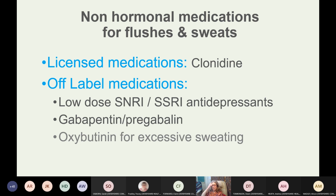gastrointestinal upsets. Gabapentin and pregabalin have also been shown to help with flushes and sweats, but that's become more difficult to take because it's a controlled drug now, so prescribing is a bit more tricky. In my personal experience, anecdotally, in the few people that I've tried it with, it can be good if people are not sleeping very well, because it can make people quite sleepy. But a lot of people don't like the sedative effect of it. And then oxybutynin has been used for excessive sweating. It's a similar sort of drug to that used for bladder urgency. So that can be useful in certain situations as well.